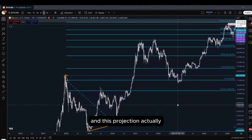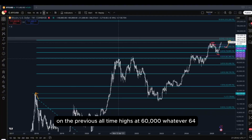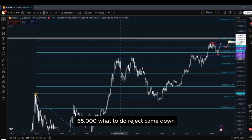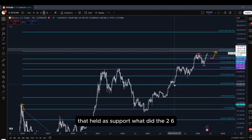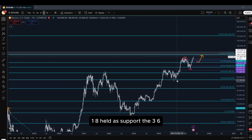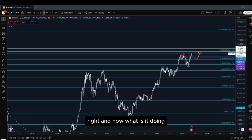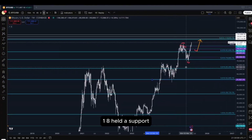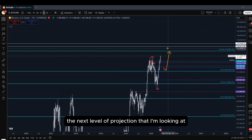And this projection has actually been playing out for a while now. On the previous all-time highs at 60,000, 65,000, what did it do? Rejected, came down, rejected again, came down, and gave you a retest of the 25,000 level that held as support. The 2618 held as support, the 3618 held as support when you wanted to buy the dip. And now the 5618 held as support, and now we're projecting the next level of projection that I'm looking at for Bitcoin.